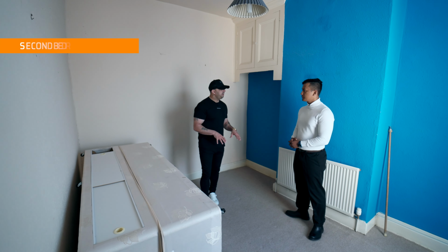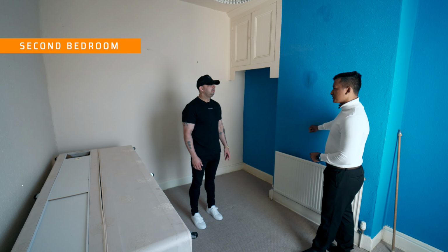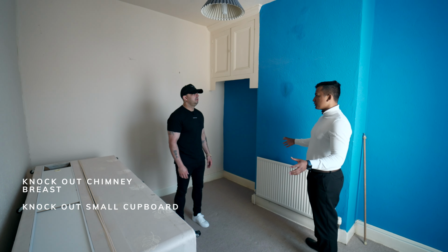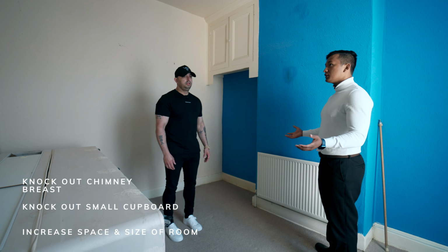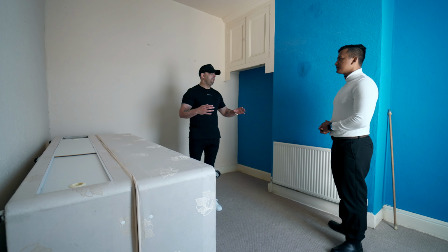This will now be the master bedroom. What are the plans in here? So with this one, I'm going to take the chimney breast out and the small cupboard as well, so that I can add a space over here, and this will be a master bedroom. As you said, this is quite big enough for a master bedroom. Spacious. It's a huge room, especially with that chimney breast out, it'll be even bigger. Great property. I'm very proud. Thank you very much.